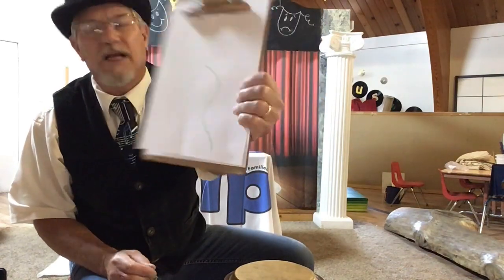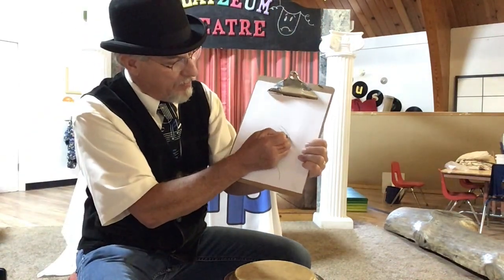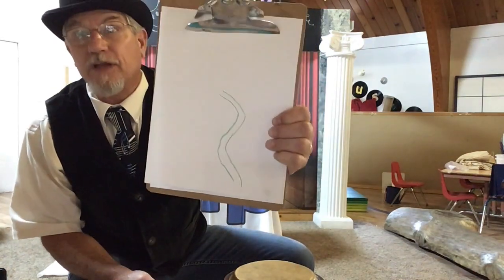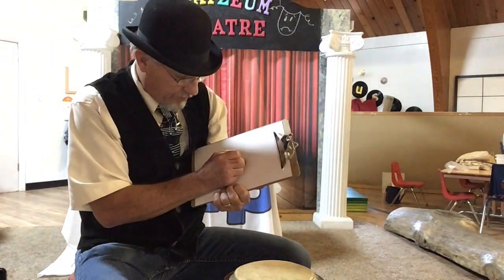You see my squiggly line? I'm gonna make it a little bit bigger. I'm gonna make another part to it, right? So now it looks like that. Kind of like a snake, huh? And then I'm gonna just color it in real quick.